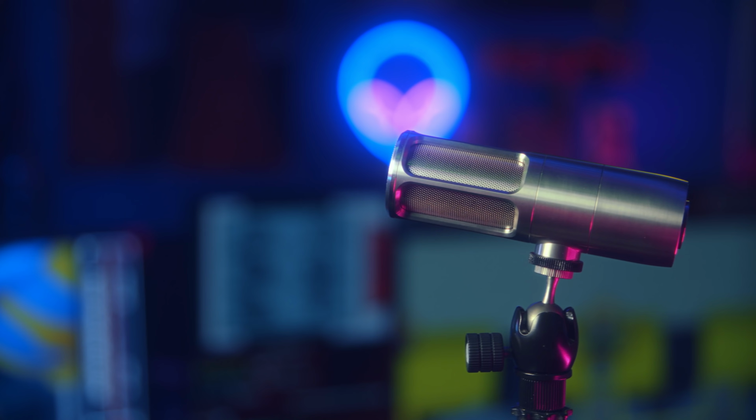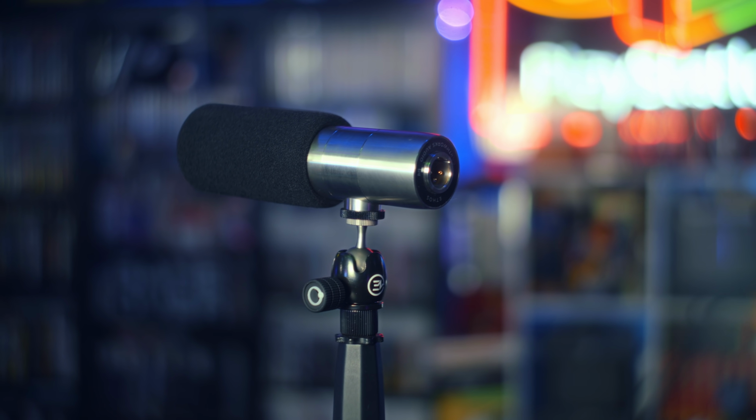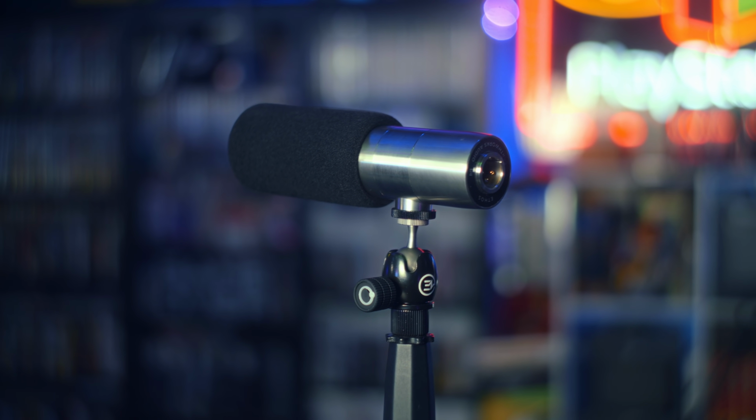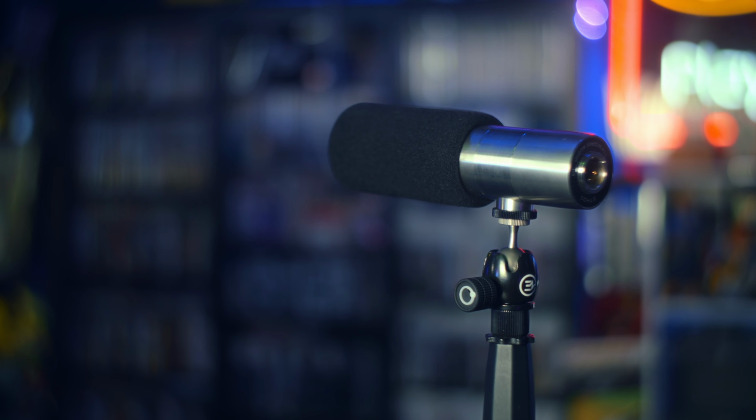But then we had the Earthworks Icon Pro and Ethos microphones, which competed with dynamic mics like the Shure SM7B and the Electro-Voice RE20, but had all of the advantages of a condenser microphone in terms of natural sound reproduction. And a lot of people got kind of miffed in my review of the Ethos, talking about how I was comparing it against dynamic microphones, when of course it would beat them.